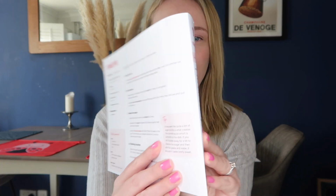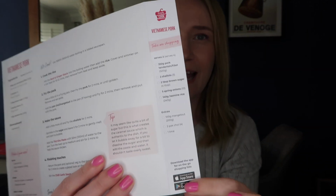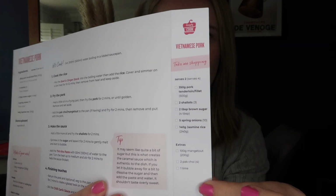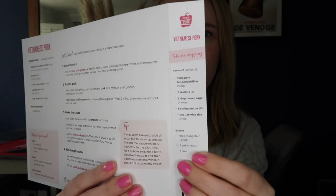And they try to make that easy for you with their recipe cards by including a little tear off panel. It's got all the ingredients that you need to pick up there. You can tear that off and take that with you in your pocket to the supermarket so that you get all of the fresh ingredients to cook with.